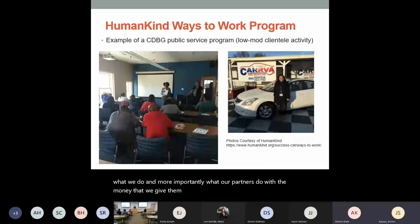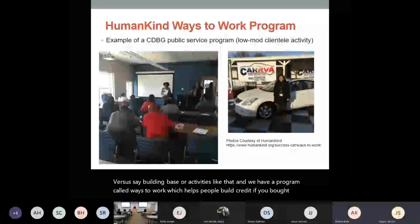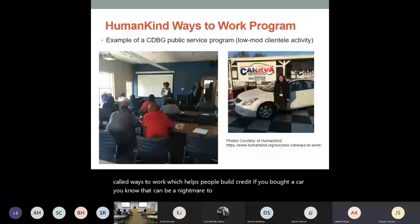Public service is a category of funding that lets us do things that are more people-based versus, say, building-based activities. We have a program called Ways to Work, which helps people build credit. If you've bought a car, you know that can be a nightmare to negotiate. The program helps with that process, and also making a budget so that they can afford transportation, which helps them get back to work. It's a great program.